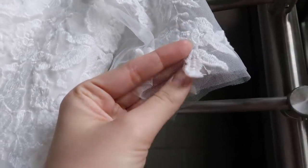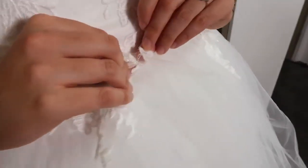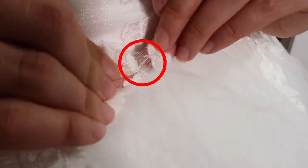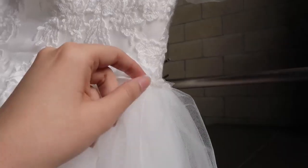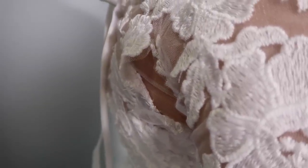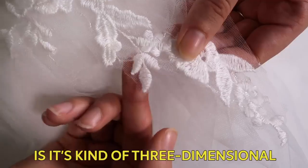Besides that, there are also some other questionable things about the detailing. Like for example, right down here, you can kind of see the hot glue that they've used to glue this lace down. And I think because it's all glued on, some of the appliques are already coming off. I guess one unintentional perk of this dress, although it's a bad thing, is it's kind of three-dimensional. Yeah, it kind of creates like a peeling effect.